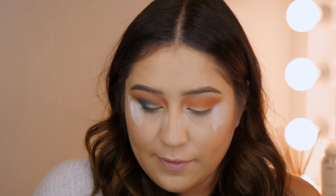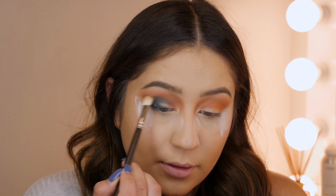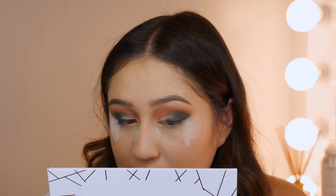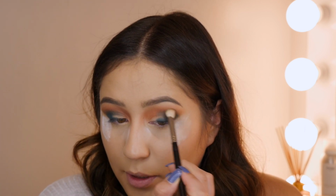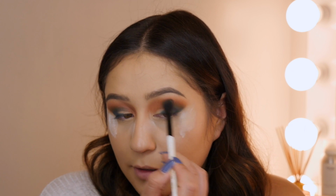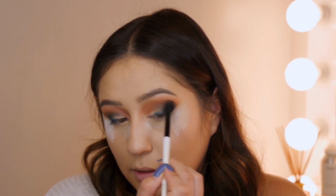And I have another 217 from MAC, and I'm going to use this just to further blend it out because it's a less dense brush. The blue one has just a tad bit more fallout. I have to be careful when I wipe it off. Good thing I put the powder underneath. It just got a little patchy right here, so I'm trying to blend it out. That was totally my fault. I went too heavy on this right eyeball.